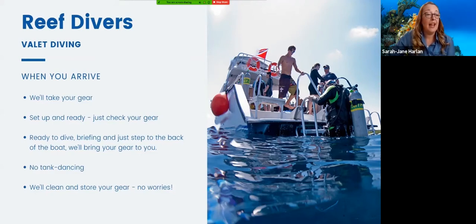At the end of your dive, it's the same process. When you come up from your dive, take off your fins, sit on those little benches there. We'll take the gear off and store it for you. We'll also change out your tanks in between the dives too.